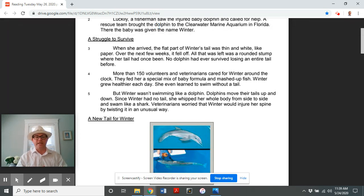Now, that's the end of the second section there. We need to come up with an annotation. Well, this is definitely about Winter, but it's also about all of these 150 volunteers and veterinarians. Now, those are people, so that's what we could start our annotation with. The subject of our sentence or fragment of a sentence could be people. Now, what were these people doing? Well, they were helping Winter recover. Go ahead, smash that pause button and write down your annotation.